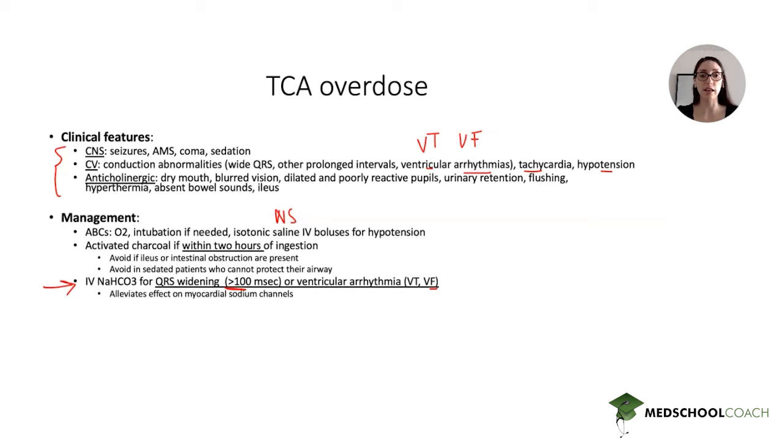So these work by alleviating the effect of TCA on the myocardium sodium channels. So if there's a question about mechanism, it acts by alleviating the drug's effect on these myocardial sodium channels. And you want to avoid class 1A and class 1C antiarrhythmics. You don't want to give procainamide or flecainide, for example. Although these are conduction abnormalities, you want to avoid these types of antiarrhythmics. And then finally, for seizures, the drug of choice is benzodiazepines rather than phenytoin. So if the patient was still actively seizing when she arrived to the emergency department, we could have given benzodiazepines, but phenytoin is not an appropriate choice.